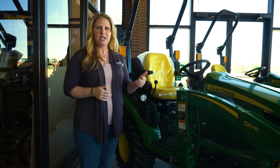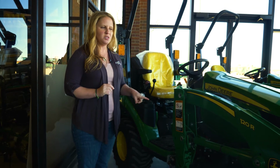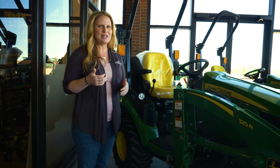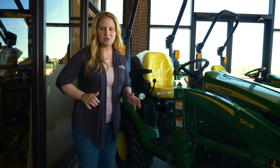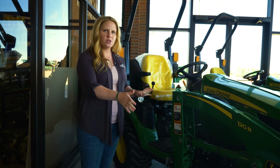So DJ talked a lot about the different types of jobs and applications that these tractors can do and how varied it is, but I would like to focus a little bit more on some of the most popular attachments, and also this word that I like to say, attachability. So how easy it is to take these different attachments or implements on and off in order to switch jobs quickly and efficiently as well. So we're going to start with the loader.